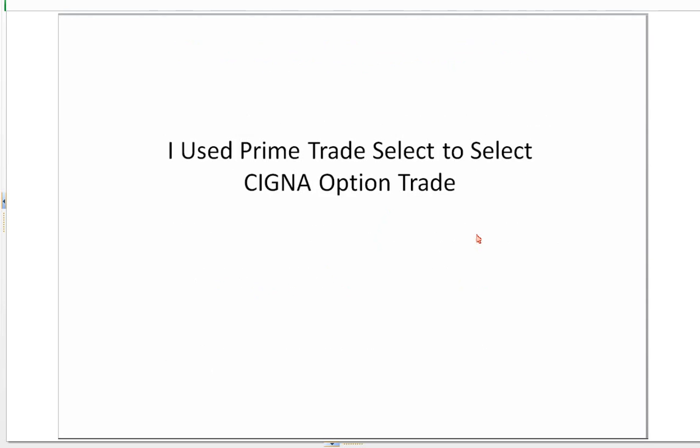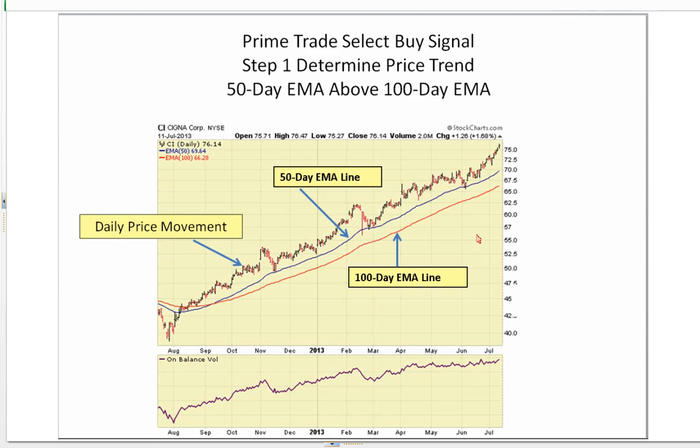So let's take a look at an option trade that I took using Prime Trade Select. This was for Cigna, the insurance company. Here's a daily price graph of Cigna. Again, these vertical red and black lines represent the daily price movement of Cigna stock.